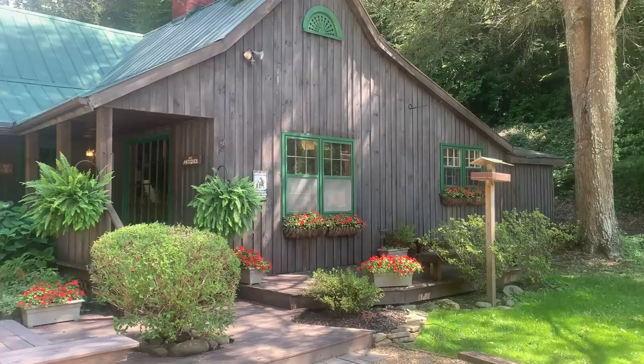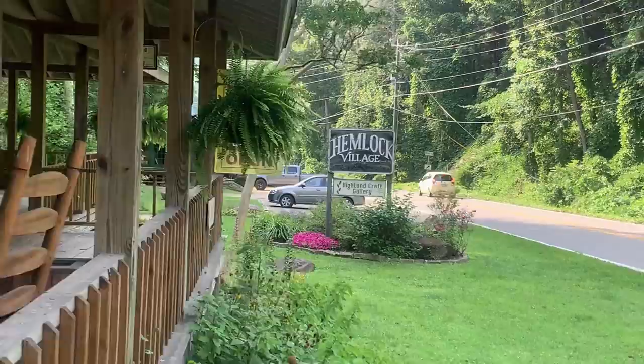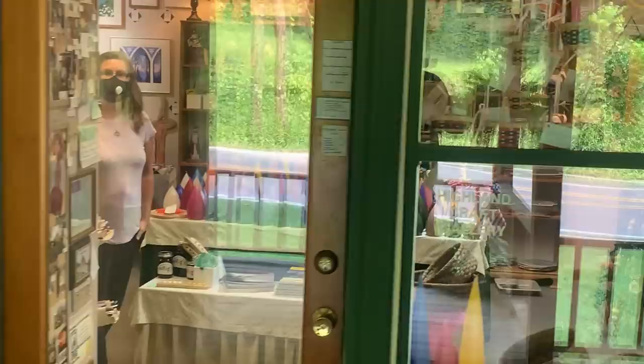So the Hemlock Village, neat little spot up here. We have the Highland Craft Gallery. So another unique little shop. And I think this whole section, it looks like, is this gallery. So yeah, rather large spot.